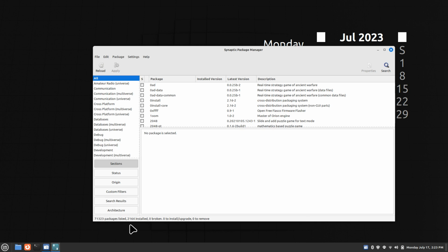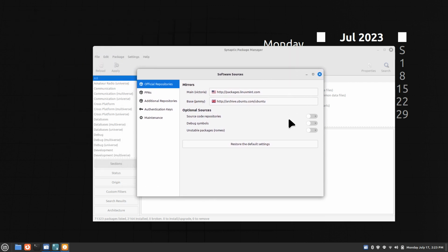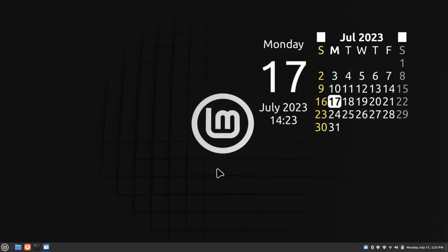71,323 packages are listed, 2164 are installed. You can also use Terminal to install software. That's how I installed this simple screen recorder software. Where's it coming from? It's coming from Mint and Ubuntu. If you're running the LMDE 5 version, that would be Debian. Alt and F4. Now, I am planning on making some videos for Mate and XFCE later on. Just FYI, in case you like those desktops.